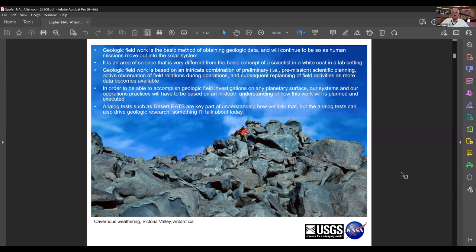And when we go back to the Moon and when we go to Mars, this is the sort of stuff we're going to be doing. So this is kind of what to do in the future. And we've done a number, and are continuing to do a number, of analog tests like Desert RATS. And these have been really critical tests to understand how we do what we do. But they also backfeed into the geologic research, and that's what I want to talk about.